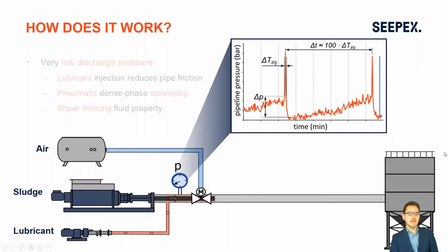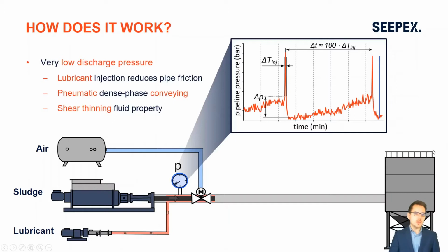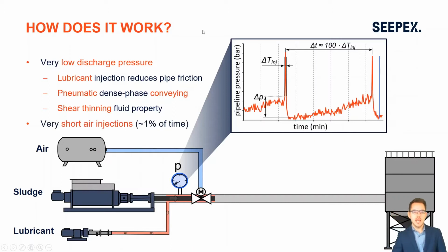So let's summarize. How does it work? And how could we reach these very, very low pressures inside the pipework? That's due to 3 reasons. First one, we use a lubrication of those plugs in order to reduce locally the frictional losses in the pipework. We make use of a pneumatic way of discontinuous conveying, which is called dense phase conveying. And we make use of the rheology of our fluids, which is shear thinning, and the viscosity is decreased temporarily under high shear rate by this conveying process. And in the end, this leads to a very good efficiency, and we only use air very short-term and infrequently inside our system, which is roughly around 1% of the total time.